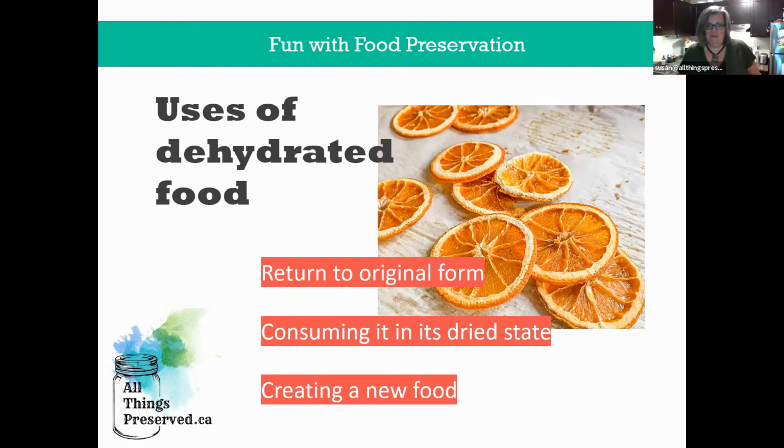And in terms of creating a new food, this is where the most fun comes in. If anyone's ever had fruit roll-ups, this is probably the most fun, or if you've ever made your own crackers, which we'll talk about, that is a great way to combine foods, to dry foods. This is a fruit roll-up, to turn it into something entirely different. And whether it's a snack food, whether it's a staple, being able to play like that and take bits and pieces and turn it into something different that you've created yourself is kind of awesome.